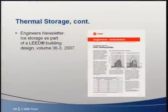The next E&L scheduled for May 13th is Ice Storage System Design and Application. During this E&L, the team will discuss design of an ice storage system. For a more in-depth look at ice storage for LEED building design, check out Engineers Newsletter Volume 36-3. If you'd like to get a copy today, ask your local coordinator or visit the Trane website.